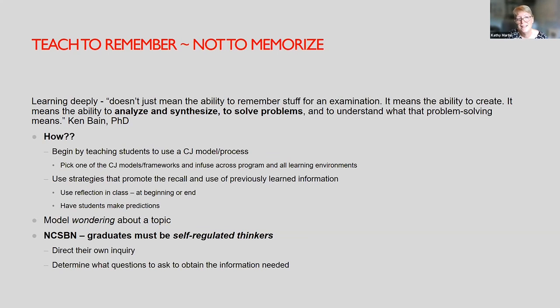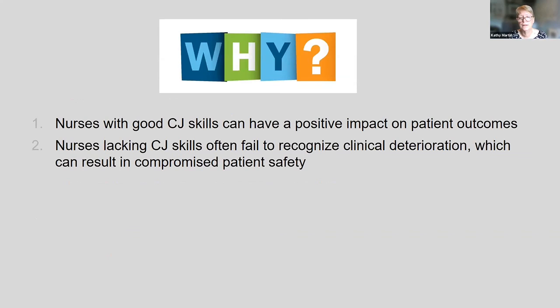And so I think this slide resonates with me. This is our goal. And overall, as nurse educators, we are teaching our students to be nurses with good clinical judgment skills that will have a positive impact on our patient outcomes. Because we know that if our students as entry-level graduates lack clinical judgment skills, they will fail to recognize clinical deterioration and it will compromise patient outcomes.